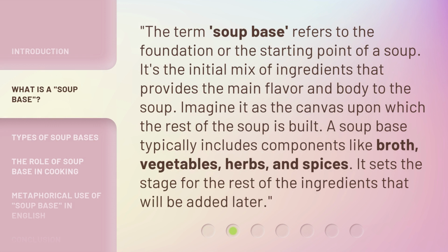The term, soup base, refers to the foundation or the starting point of a soup. It's the initial mix of ingredients that provides the main flavor and body to the soup. Imagine it as the canvas upon which the rest of the soup is built. A soup base typically includes components like broth, vegetables, herbs, and spices. It sets the stage for the rest of the ingredients that will be added later.